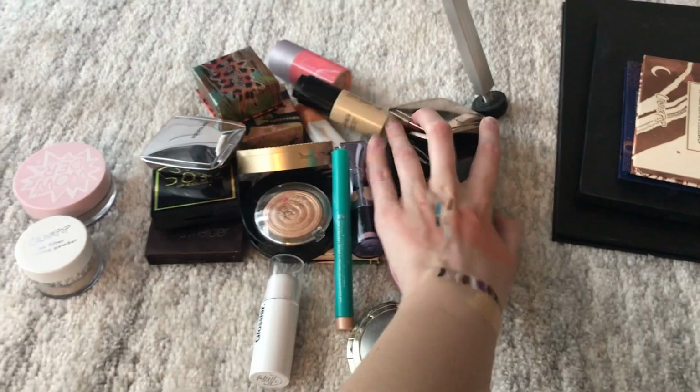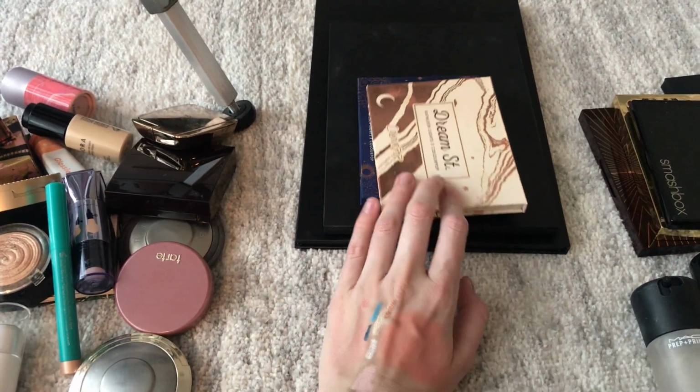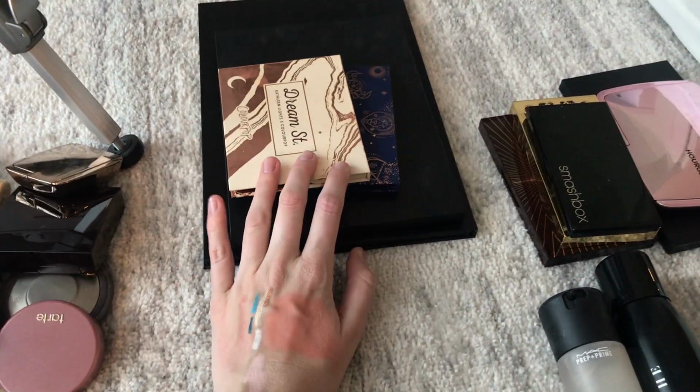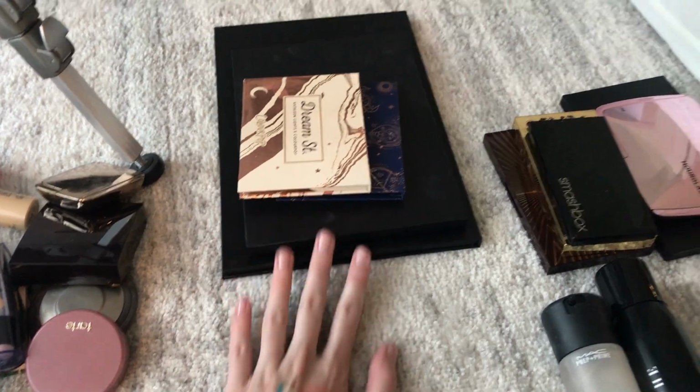So these are all items that I'm keeping. Over here we have eye palettes, so I have some ColourPop ones and then 2 Morphe palettes. So those ones I'm keeping for sure. I mean, right now I'm keeping them, but I also haven't gone through a lot of my stuff.